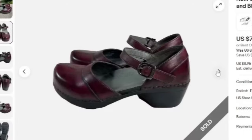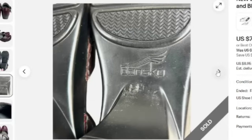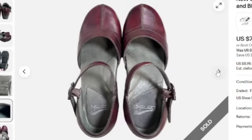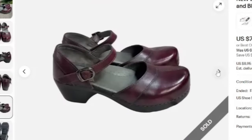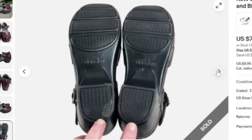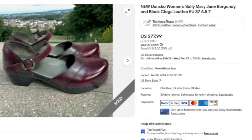Now, here you can see the photos of them. Again, I don't think any of these Danskos were worn that I found. I think there was one pair that I thought had been worn, but the majority of these are in excellent, excellent condition. Very fast. So watch for the Mary Jane style of Danskos because they are good sellers.